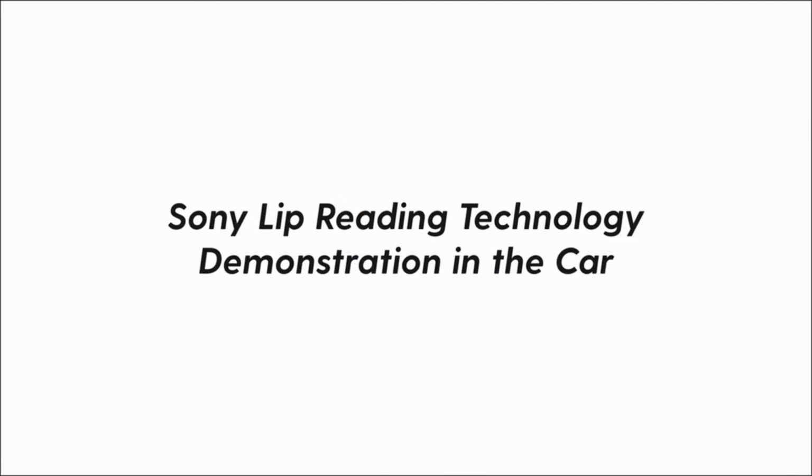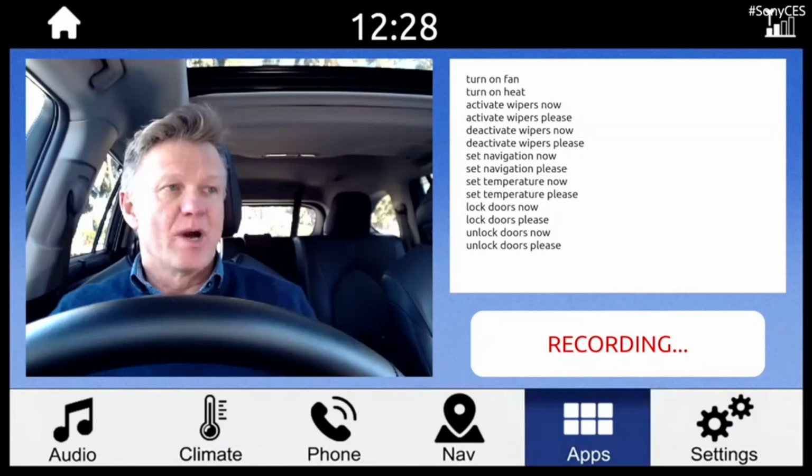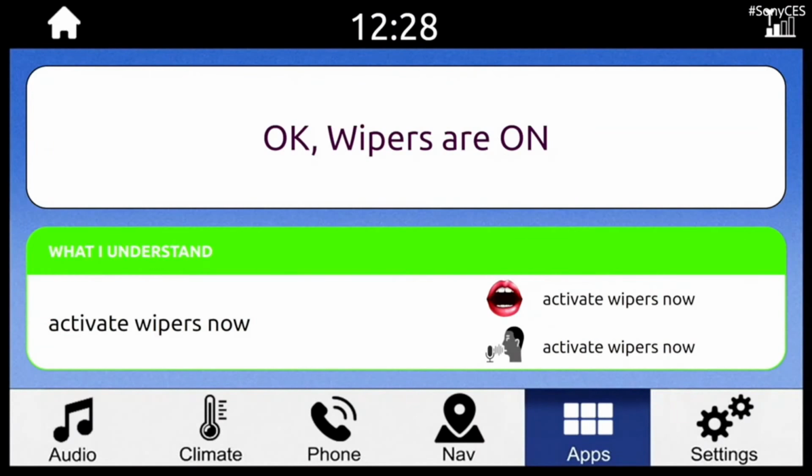Let's start off by doing a comparison between traditional audio and lip reading. Normal audio speech to text and lip reading will both work. Activate wipers now. Okay. In this instance, because it was quiet in the cockpit, both of them got it.